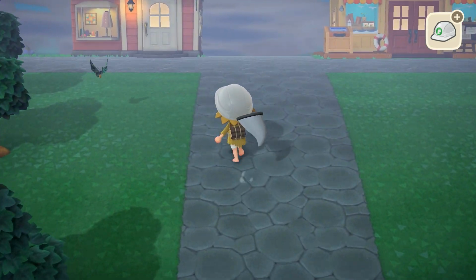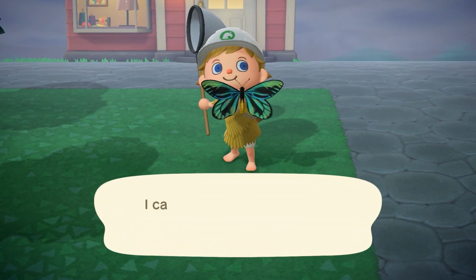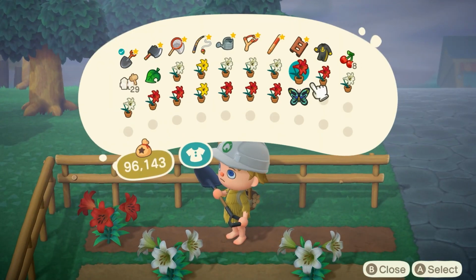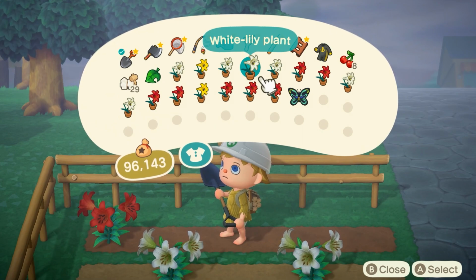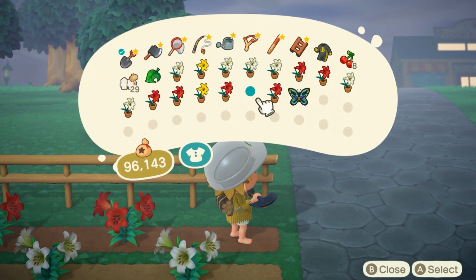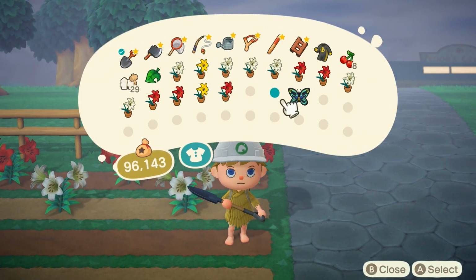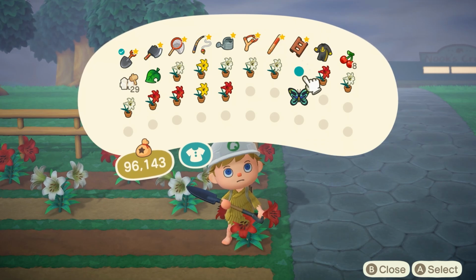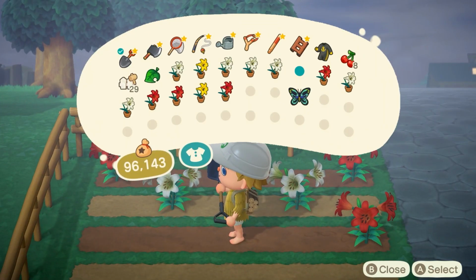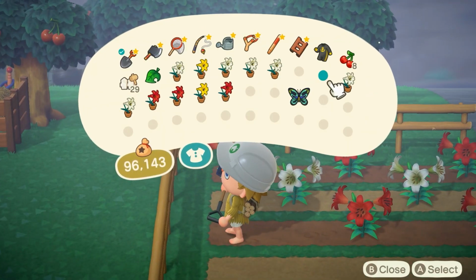Meanwhile, on the finance side of this challenge, I just caught this. And these are always worth something, so that's nice. Speaking of selling things, I have way more light white lilies than I do of, I think, any other type. So we'll be selling any excess flowers from here, because from here on out, our plan is simply to populate this place with hybrids and additional flowers that we breed. So it should be pretty easy to replenish these.